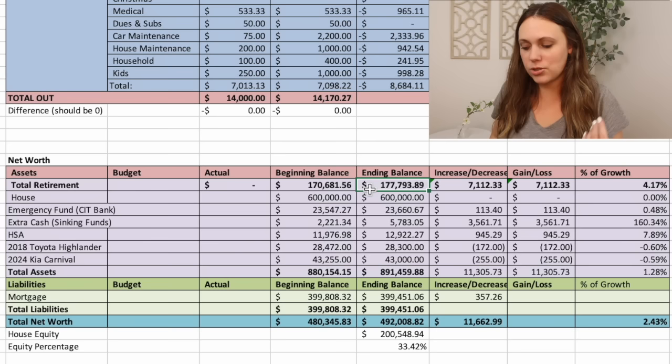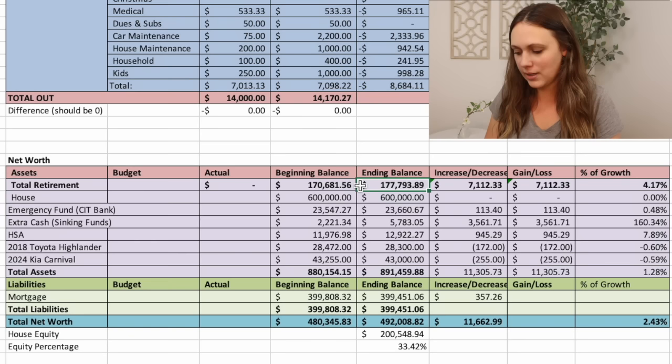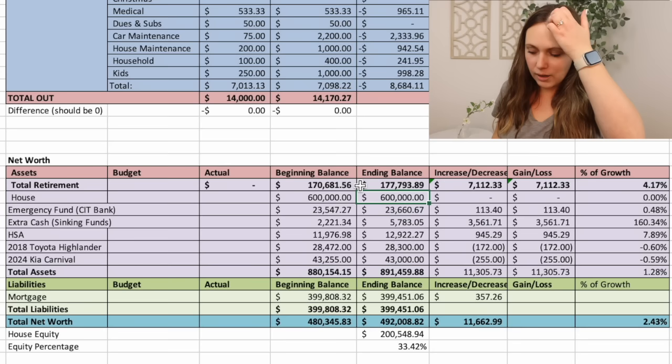We are now at $177,000, almost $178,000, which is an increase this month of $7,000, which is amazing. Next we have our house value at about $600,000.